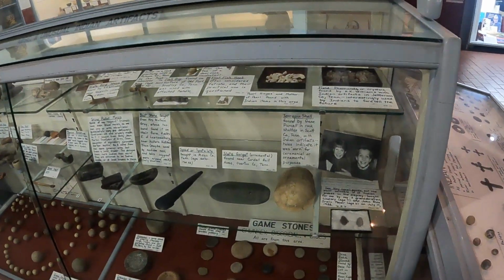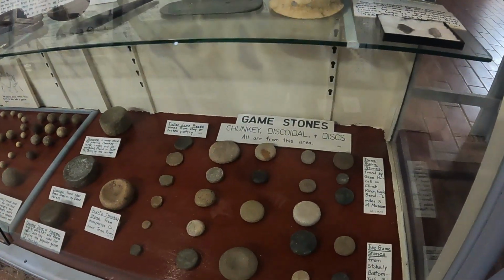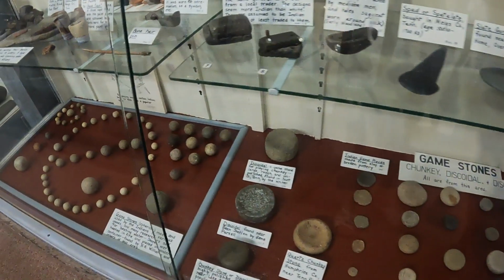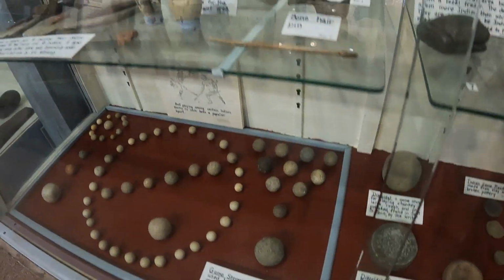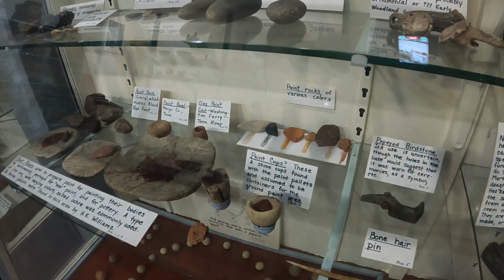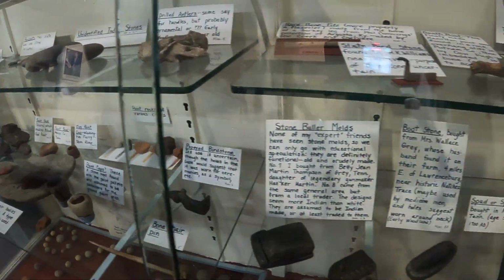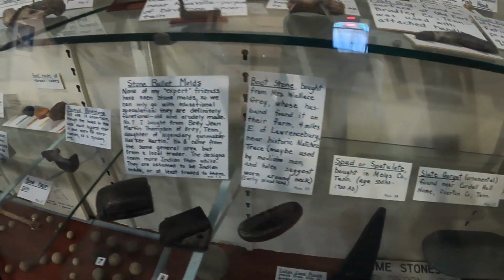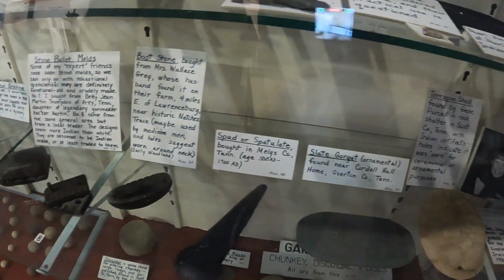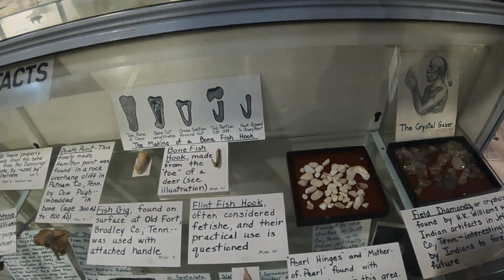So here's some unusual and miscellaneous Indian artifacts. Stones. Game stones. Wow. Yeah. Marbles. Clay marbles. A paint cup. Oh, that's pretty cool. Goodness. Bullet molds. Yep. There's a fish hook made out of bone.